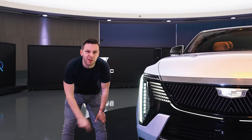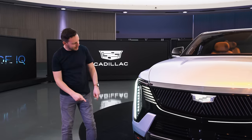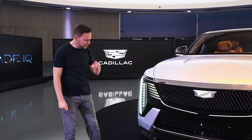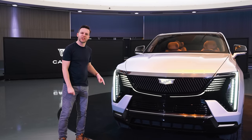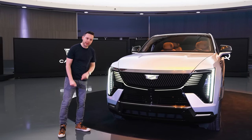Sorry, I've just been for a walk around this thing. It takes quite a while. Right, here are some things that I've noticed. As usual on a Cadillac, you get a big vertical light. It does lots of fun animations, but the useful one is, you see these big LEDs here? The more of those that are lit up when it's charging, the more charge you've got. That is basically the world's biggest battery indicator.